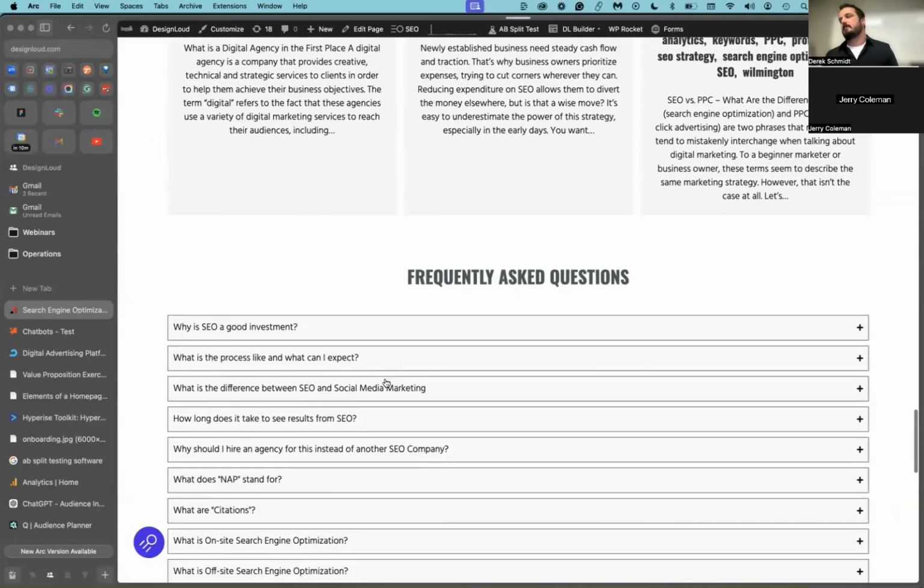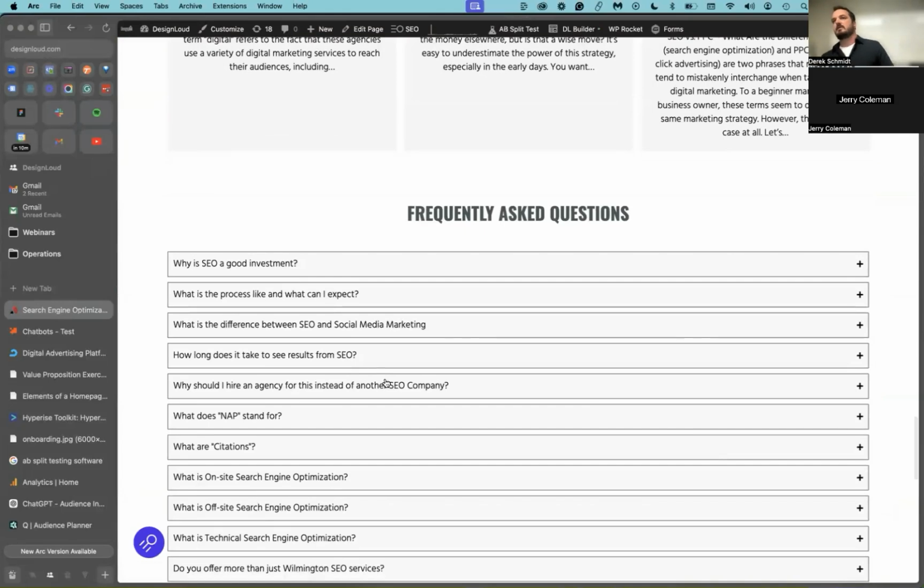So I'm positioning myself as an authority, but I'm also including call to actions for them. What is it that makes us unique and how we can uniquely solve their problem, even on a per page basis? And then the social proof. And in this instance, I address some frequently asked questions.